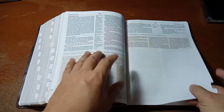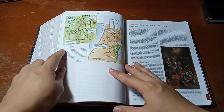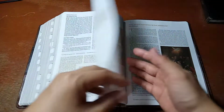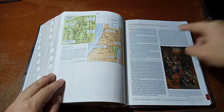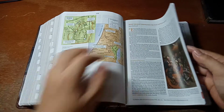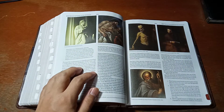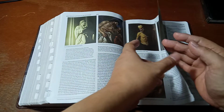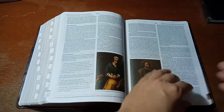Now, after the book of Revelation, we have the map, the siege of Jerusalem, Titus's campaigns. So you have a better understanding of the time during the Revelation. And after that, we have the article, What Really Happened to the Apostles, by Sean McDowell. This is very interesting, so you would have a better understanding of what happened to the apostles when they died.